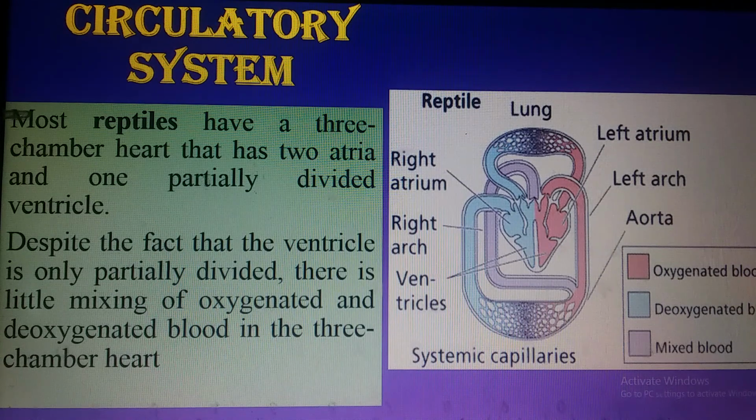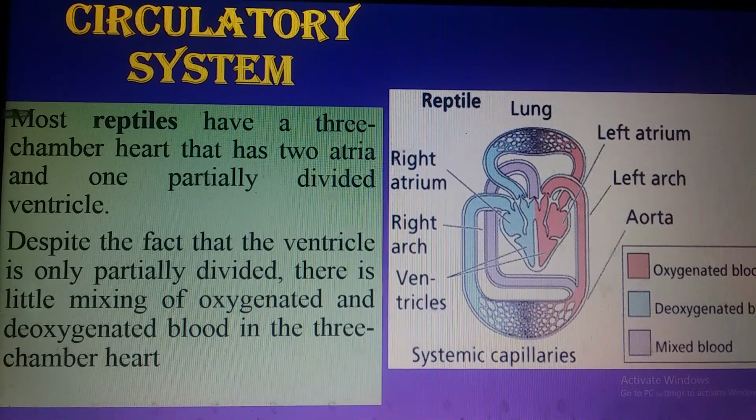Now, the circulatory system. Most reptiles have a three-chambered heart that has two atria and one partially divided ventricle. As in amphibians, you see, in the case of amphibians, two auricles and one ventricle are present. But the difference here is that their ventricle, you can see, this is the ventricle, is partially divided. So there is a little bit of mixing of the oxygenated and deoxygenated blood. So you can see here the complete system.